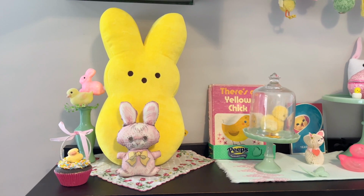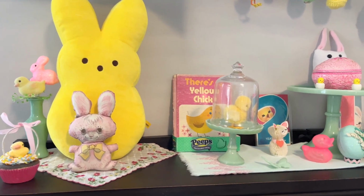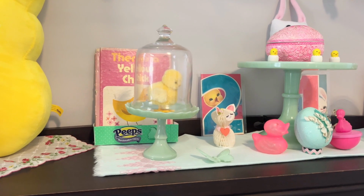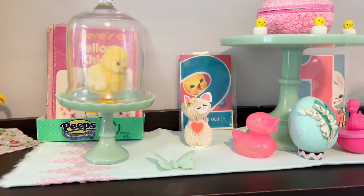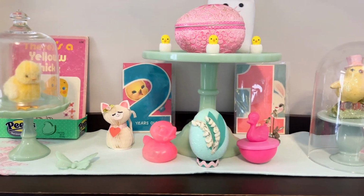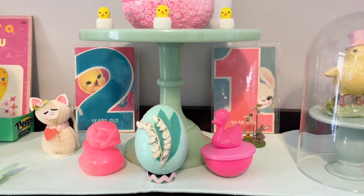Here's more of that bright yellow and hot pink color combo. I love mixing in the jadeite as well. I do have a few handmade pieces. This little kitty cat is a Magpie Ethel piece. And actually, I made the egg in the front with the Lily of the Valley. There was a tutorial in a Martha Stewart magazine roughly 100 years ago.